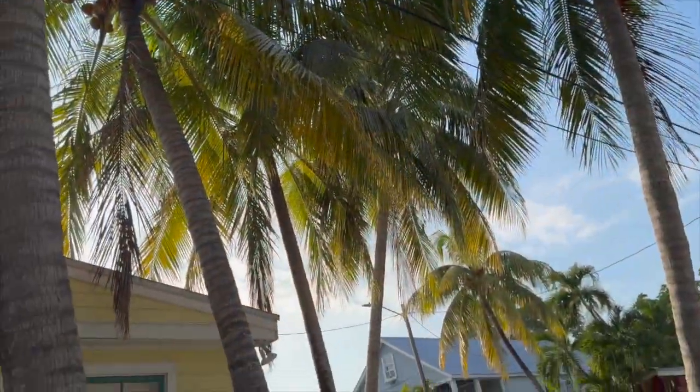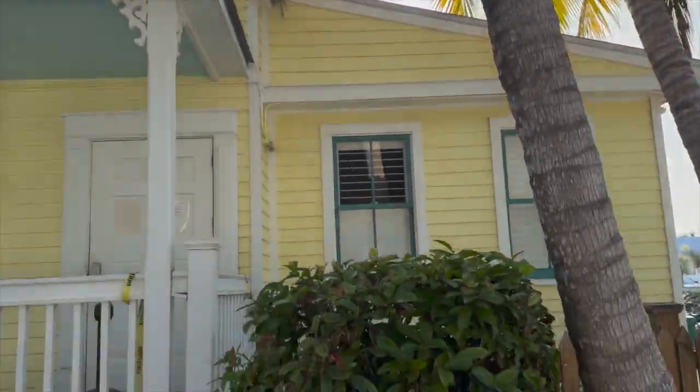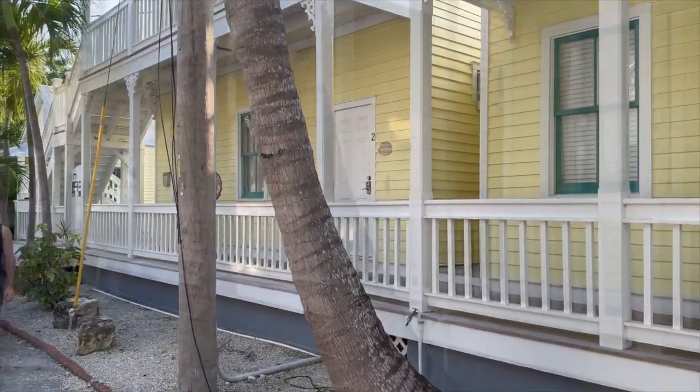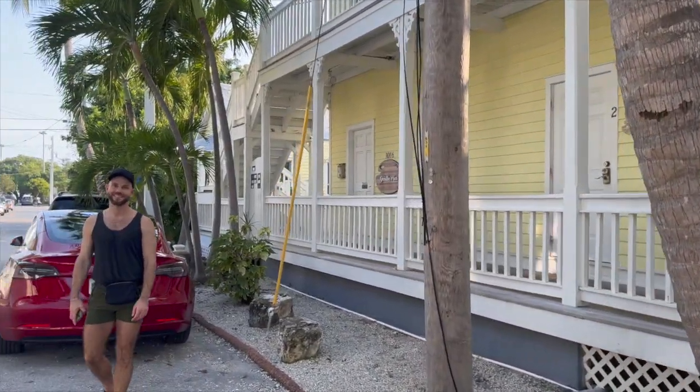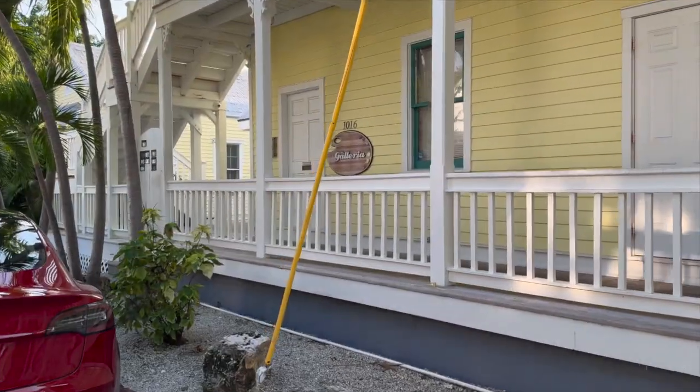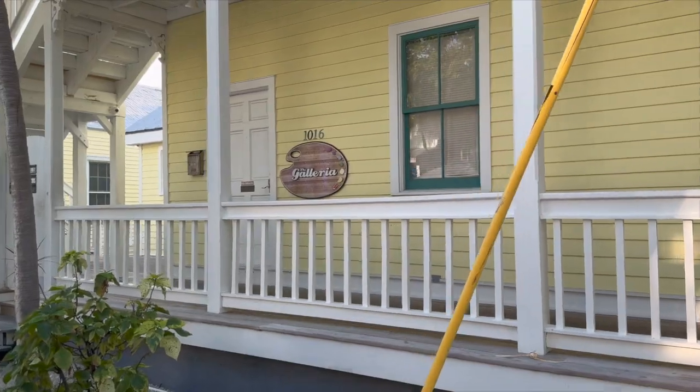For our one-night stay in the Key West, we booked our accommodation with the Galleria Guesthouse. The rooms were tiny, but it had what we needed for a short stay, such as a small kitchenette, bathroom, and double-sized bed. This place also had a pool, which we didn't use due to our short visit.